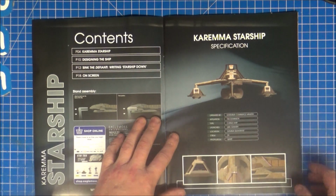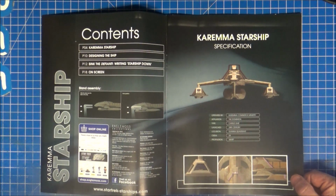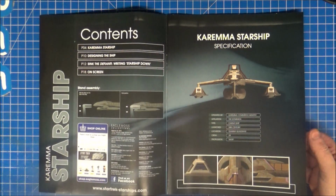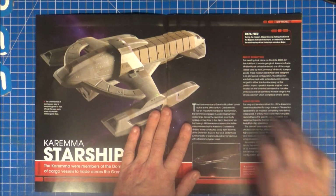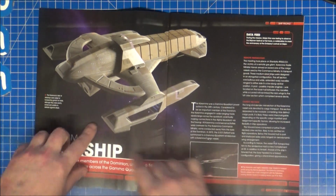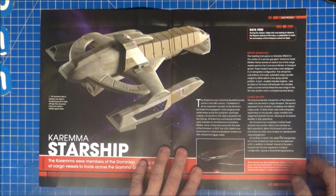So, location the Gamma Quadrant, crew 24, propulsion warp. Everybody's got warp drive. Affiliation with the Dominion. Ah, okay, there's one of those. Commerce Ministry. Right, so yeah, Starship Down was the episode. It looks like you've got the gap there on the nacelle, and you've got this bit here, looks very much like a Battlestar Galactica sort of shuttle bay to get into or something.